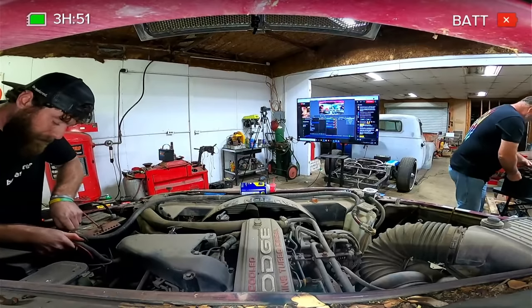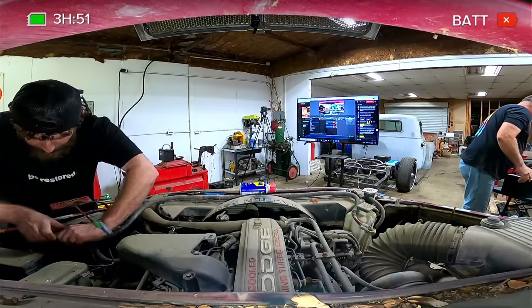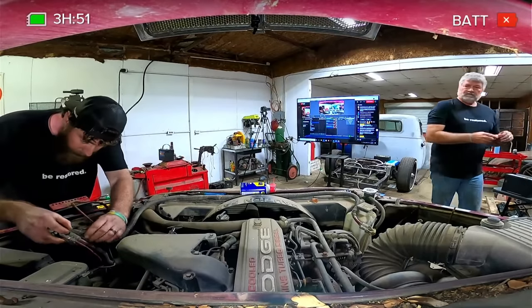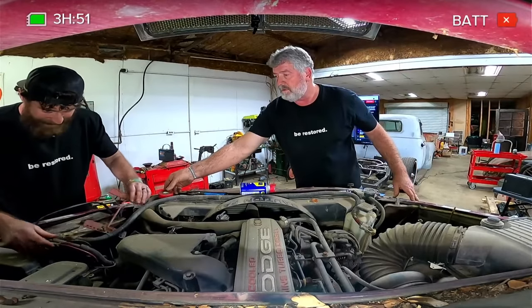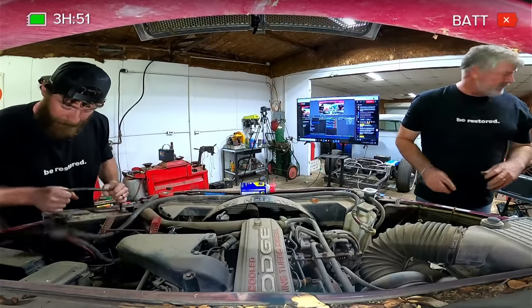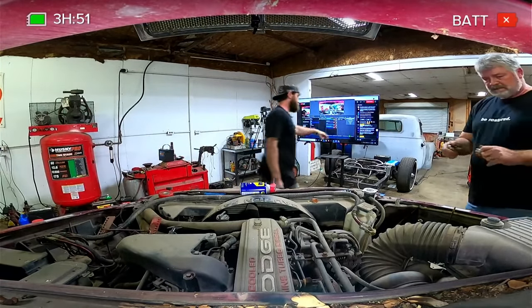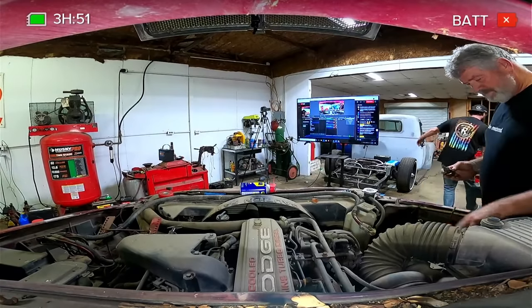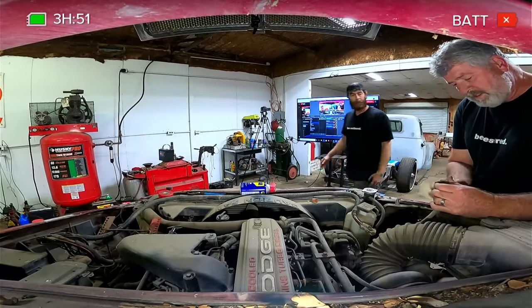We may have to put some tape or something on this wire here. It's kind of okay. Hot wire's got a coating coming off of it a little bit, about to hit this battery holder. Yeah, you don't want any sparks coming from that. Clean up these ends a little bit.